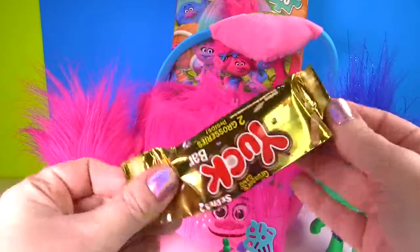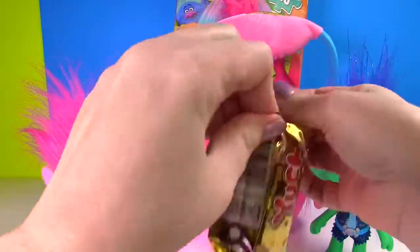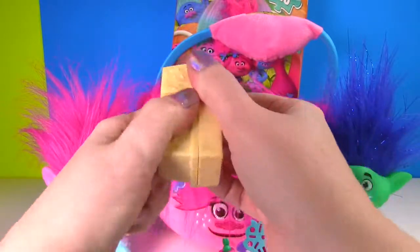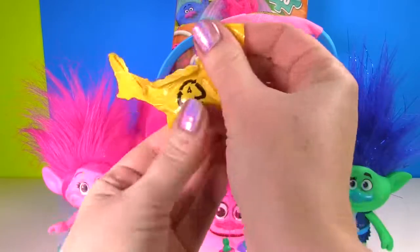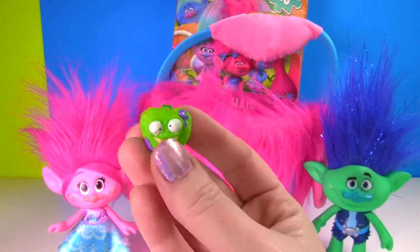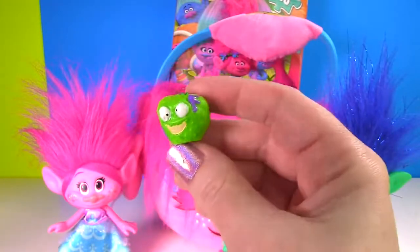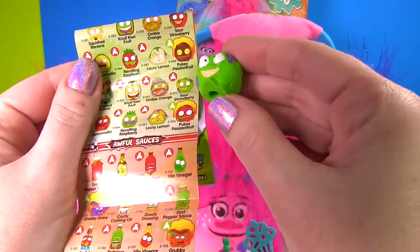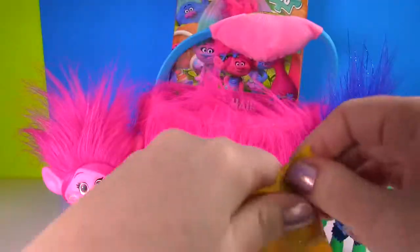Hey, it's a Yuck Bar by the Grocery Gang. Which groceries did we get? Ooh, white chocolate. Pop it open, get those blind bags. Our first delightful little grocery is blah! Look at this one. Looks like a rotten strawberry. From Fungus Fruits, it is sour strawberry. Blah, blah, blah.